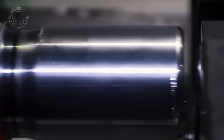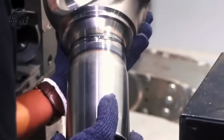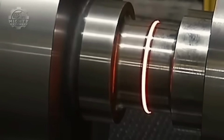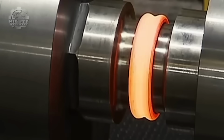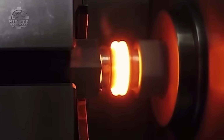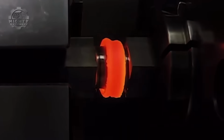MTI offers a diverse range of friction welding technologies, encompassing rotary friction welding, linear friction welding, low-force friction welding, and friction stir welding. MTI has an impressive track record, having contributed to significant projects like welding the fuel tanks for both the Space Shuttle and the International Space Station. Their expertise has been instrumental in advancing space exploration.